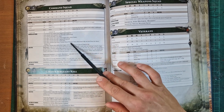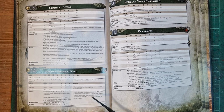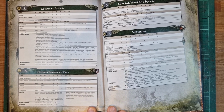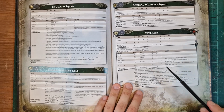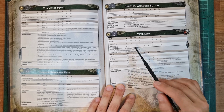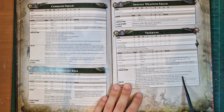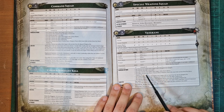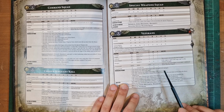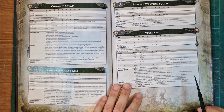But the main thing with this, you could take loads of good shooters. There's Colour Sergeant Kell. He was basically a bodyguard, so on a 2+, if Lord Castellan Creed was nearby, he takes a mortal wound instead of Castellan Creed taking a wound. Special Weapons Squad, the veterans, and the key thing was they had better ballistic skill, and they could take loads of different weapons. So up to 3 can take special weapons, 2 can form a heavy weapon team, 1 can take a heavy flamer. So you actually had quite a lot of shooters in there.